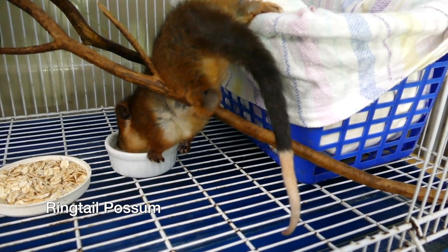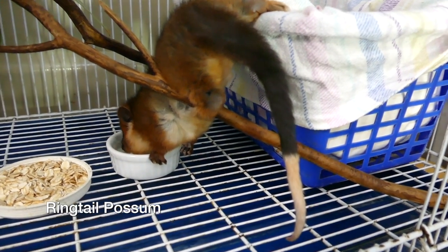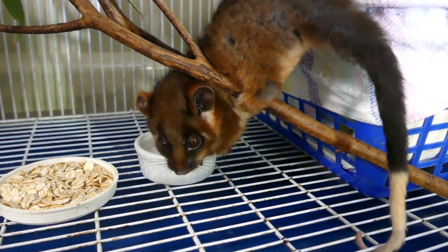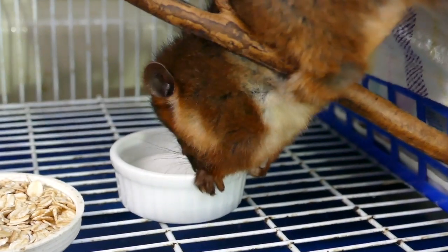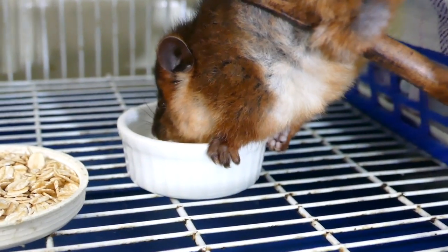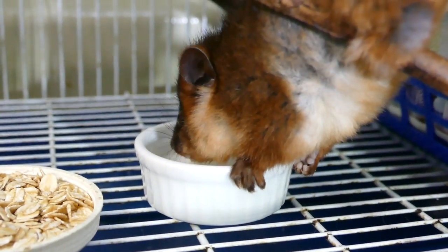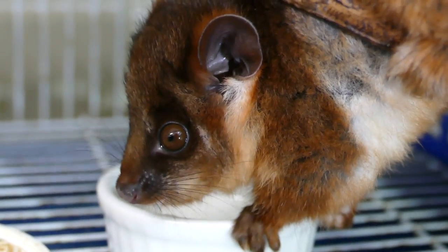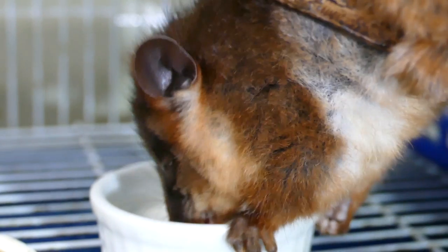Now inside the cages, the configuration is very similar. We have branches, I'll open here. We have branches for them to climb. They need to exercise, develop their balance. And, you know, they need to learn to become a possum or a glider or whatever the animal, the species is.